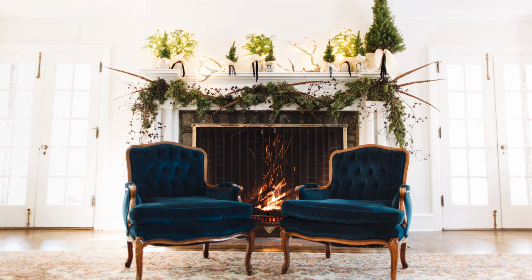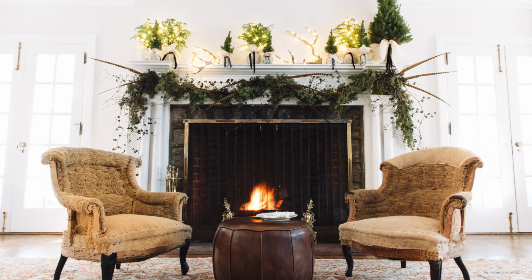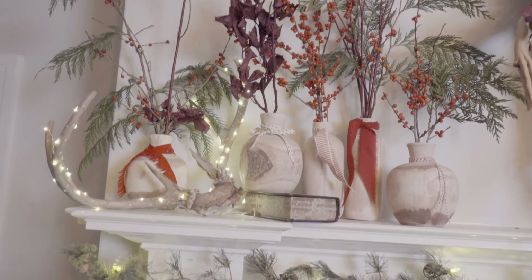So I borrowed the furniture for this photo shoot from my friends at Magpie Vintage Rentals, and it looked so beautiful in here. And Tim was like, oh, see if they'll let us buy that rug. But they did not. And so it took a really long time to find a rug that really worked on the scale we needed for this room.